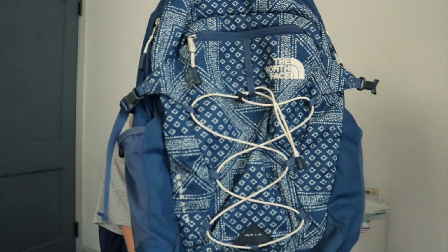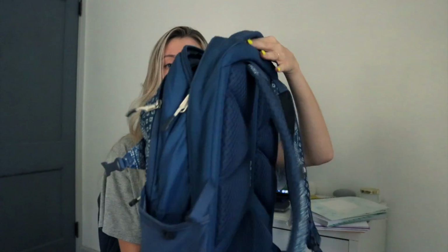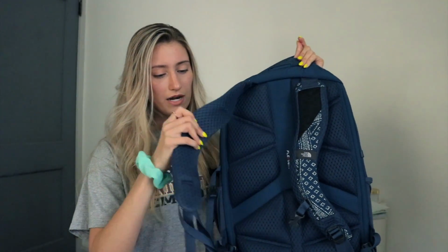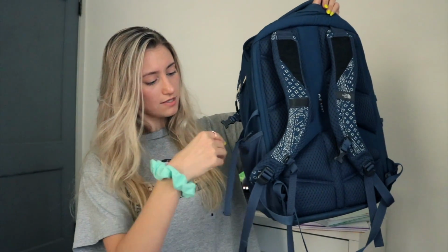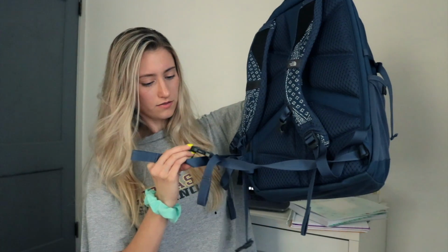I love it. It is very, very cute. It's got this cute detailing like a bandana type of thing. At least that's what it looks like to me. But I really like it. It's got a lot of padding on the back, so it helps support your back. Then it's got padding on the strap so it doesn't pull. It's got all these little bells and whistles, like literally. One of them is an actual whistle. Where is it at? Oh, it's this one. This one's an actual whistle, this little buckle.